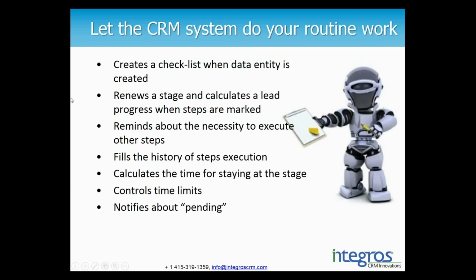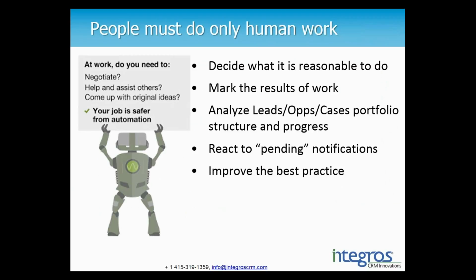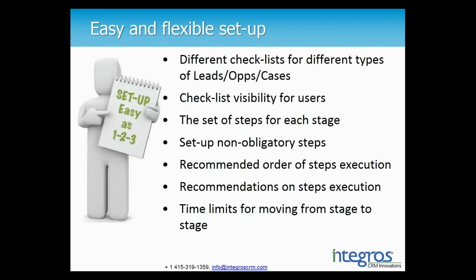As you can see from the demonstration, a CRM system with an integrated checklist does all the routine work, starting from data entry and field calculations to the process of notifying you about some pendings. And the only thing left for your sales reps to do is the work that only humans can do, like deciding what is reasonable to do in a particular situation, analyzing a portfolio, reacting to pending notifications, and improving the best practice. Of course, this tool needs to be set up by your administrators first.